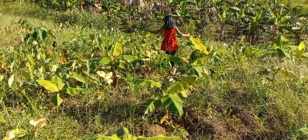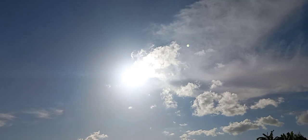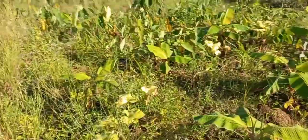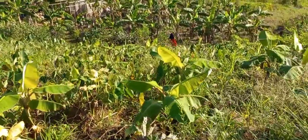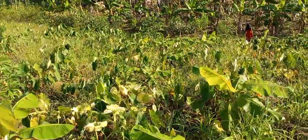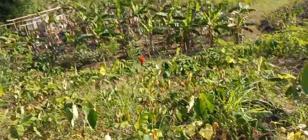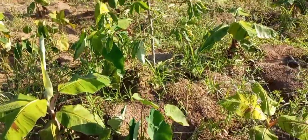And the sun is real hot today. Sun real hot. Wow, sweating already. Anyway, we head down here and cut a few bunches of plantings, and we look to head up the yard in a bit.